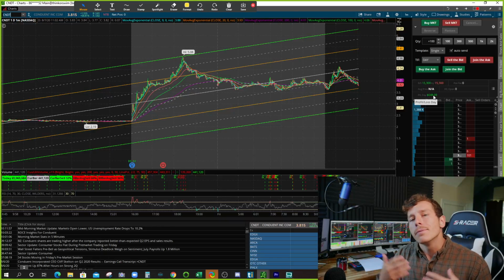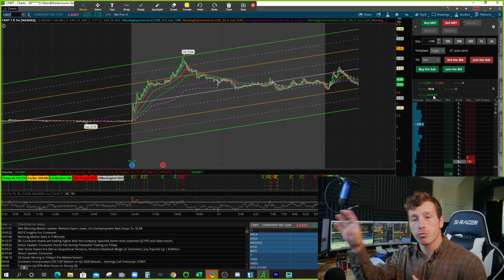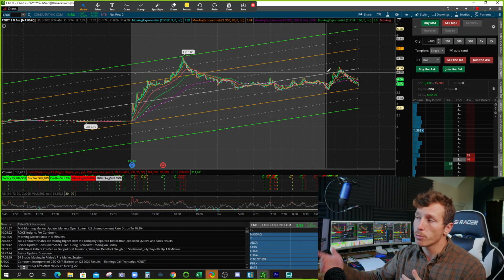For the amount of shares that I traded on the day, that wasn't really all that much money. Then again, I usually trade a little bit bigger size, and I'll take things off a little bit quicker maybe than some. But the trades on this stock today were pretty good. We had one mishap in there that led to a pretty decent loss, which was then recovered pretty quickly.